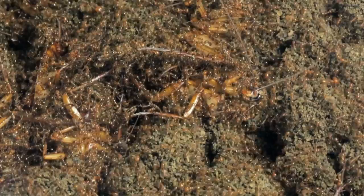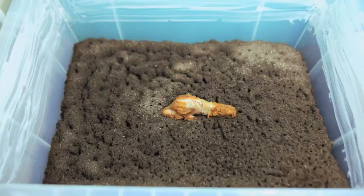Or, sometimes I feed them pieces of cooked meat, like this chicken leg which we offered as their housewarming gift. And yes, of course I filmed it, but this needed to be time-lapsed because it took 2 days.